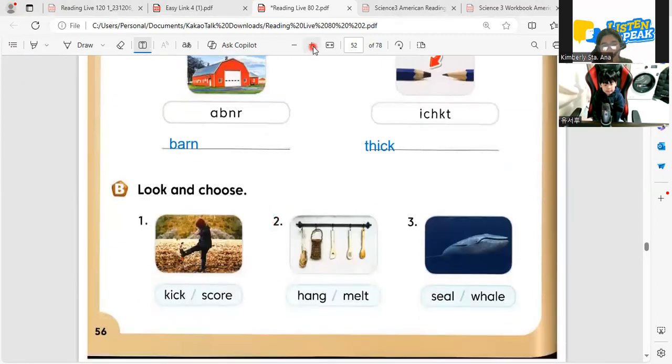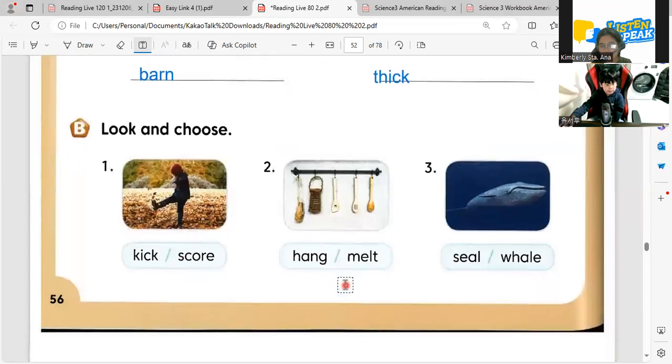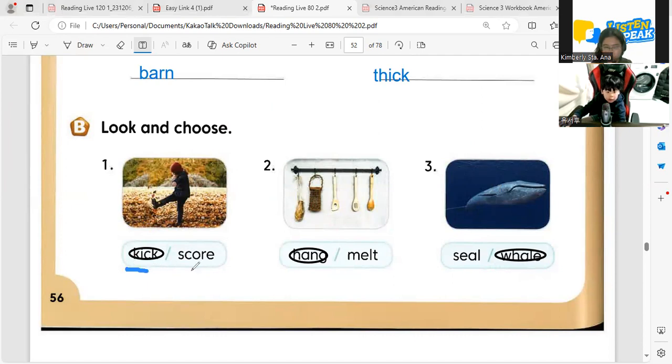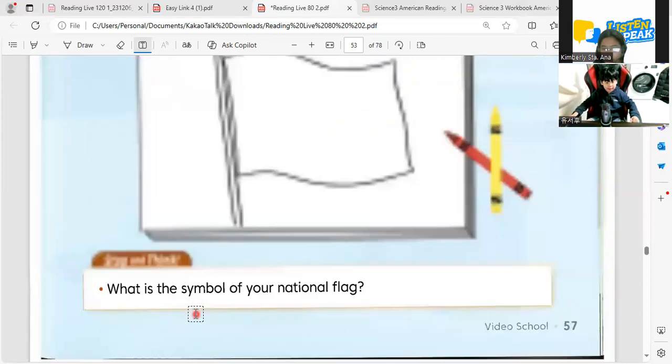How about here? Can you choose the correct word for these pictures? Kick. You say kick. Number two. Hang. Number three. Whale. They say whale. Good work. Again, let's read these words one more time. Kick, hang, whale. Oh, that's a great word. You did it. Thank you, Lucas.